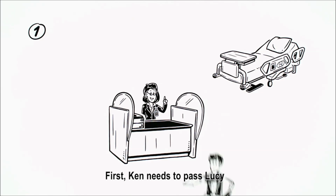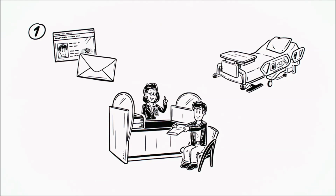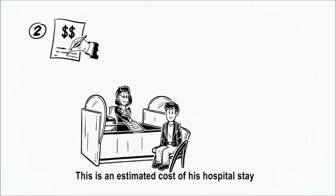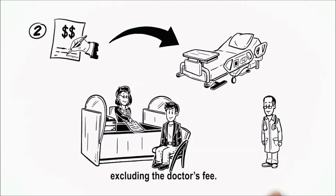First, Ken needs to pass Lucy his original identity card and doctor's documents. Next, Lucy will give Ken an agreement for hospital services to sign. This is an estimated cost of his hospital stay, excluding the doctor's fee.